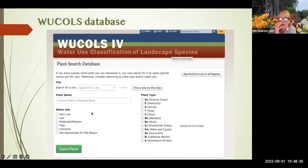There's also a website called Wucols Database, Water Use Classification of Landscape Species. I have that website in the reference section. You can find it for specific areas. So it says find your city on the map. You can look up a specific plant. You can look up by what water use you want, hopefully in this section, the very low, low, and moderate. And then a plant type. So you'll see all of these different plant types that you can look up. It's wonderful. They have them for grasses too, and for lawn and turf grass.